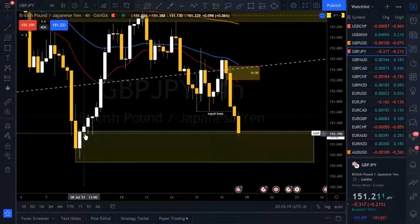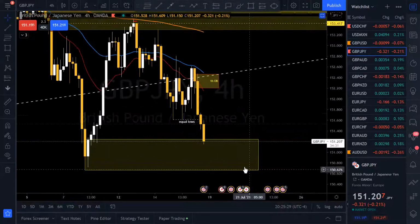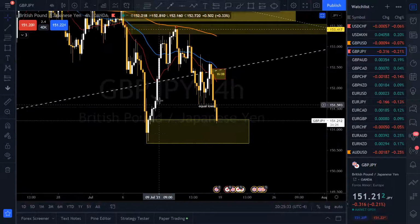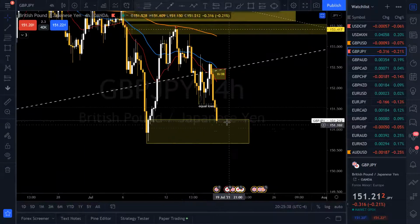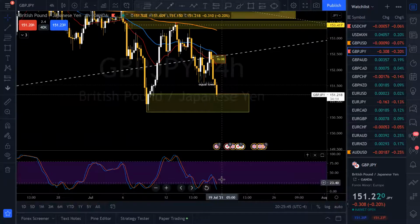Here we are. We're coming down to this 4-hour order block. It's a bullish order block, and we want to see if price comes down into this and turns up. I think there's a good chance that it might, judging by the way price left this area of demand before. So I'm looking for price to do something similar. You can see that we're already oversold, and we can expect price to do a reversal here.